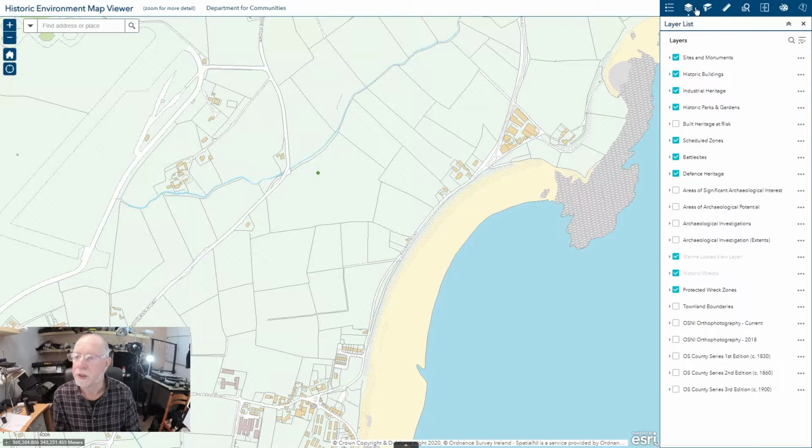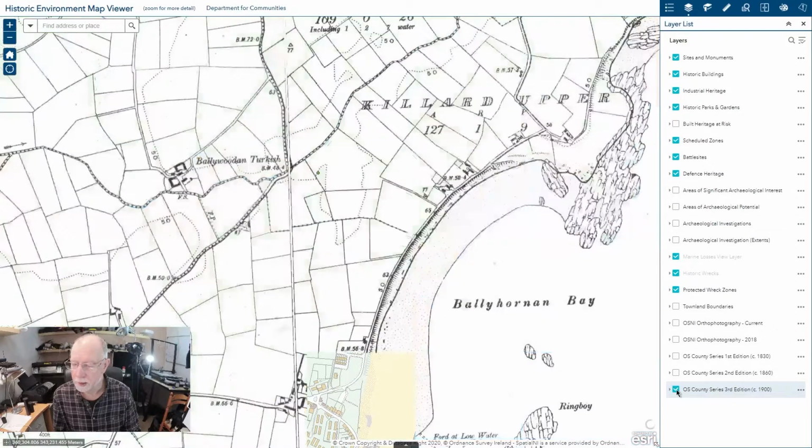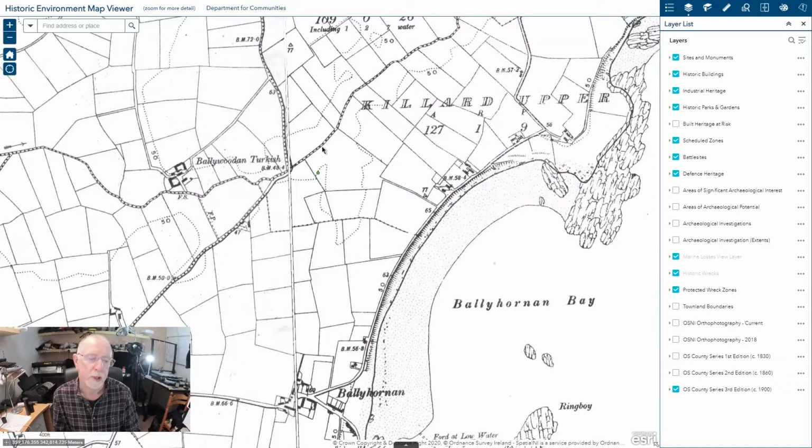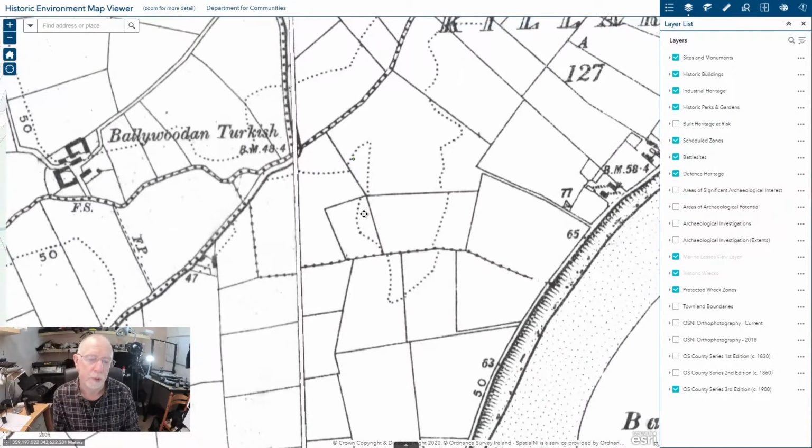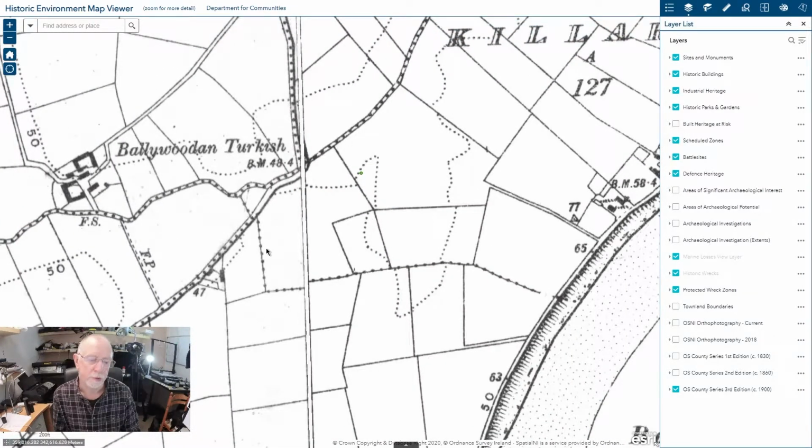So go to the Layers tab at the top of the page here and scroll on down. I'm going to look at the third series, 6-inch maps here, and here I zoom in on the actual field itself. Oh, too much. This is the actual field here. You see there was, in the 1900s, other field boundaries across. So if we see crop marks in the field aligning with these, we know that's what they are, and they're nothing to do with the actual site that's in here.